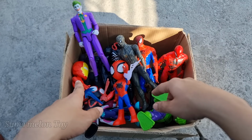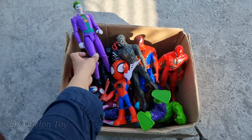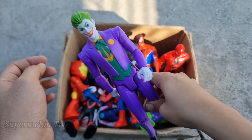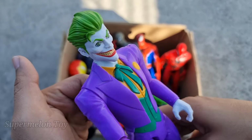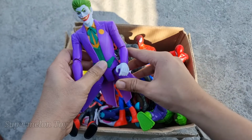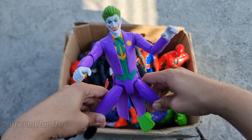Let's pick this one up. Who is this one? Oh, wow, look at this guy, what we found here. Guys, look at his such a scary and funny smile, and look at his very cool green hair. Wow, he's so cool and scary, guys. Guys, he's very scary and very flexible. Guys, he is the funny Joker.